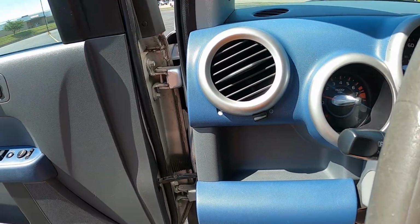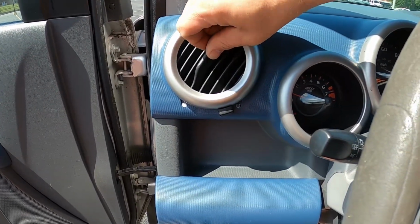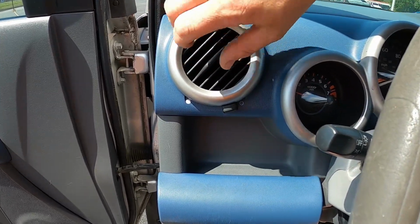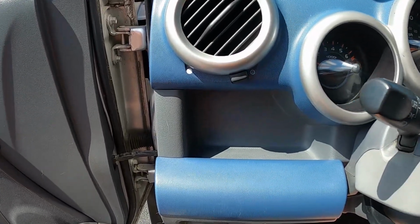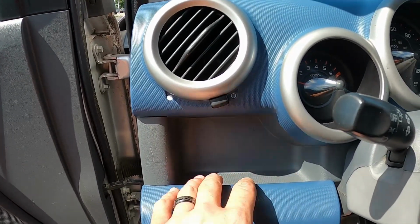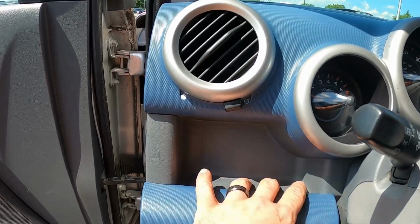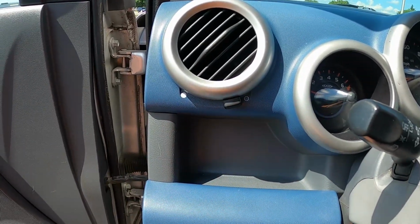That's how you cut your air on and off. This spins in a circle and tips up and down, so you can aim the air precisely where you want it. Below that, it looks like a little storage tray, and it is kind of a shallow little storage tray of sorts. You can put things here, which is once again kind of cool, very usable, utilitarian if you will.